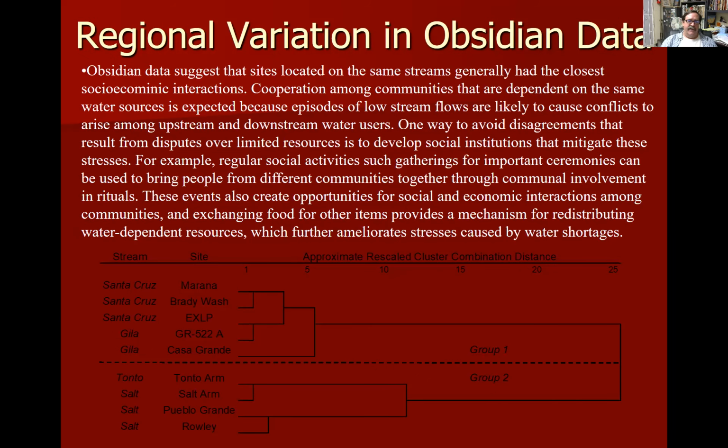But what you see in general, in terms of obsidian use over time, is that the strongest relationships, and the bottom part of the screen shows a cluster analysis of obsidian data from different sites in southern Arizona. And what you see is that sites that are located on the same rivers tend to have the most similar collections of obsidian, meaning that those people are interacting with others and amongst themselves more strongly than they are with even other locations that are in relatively close proximity.